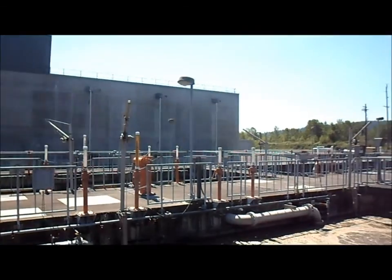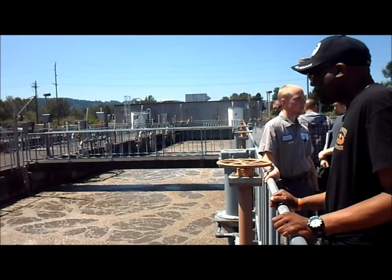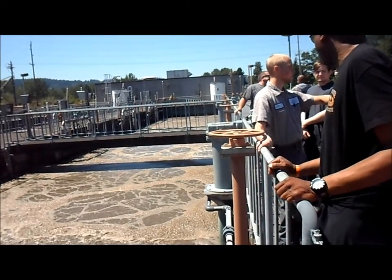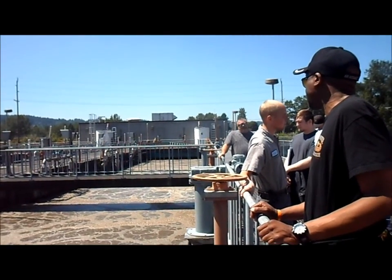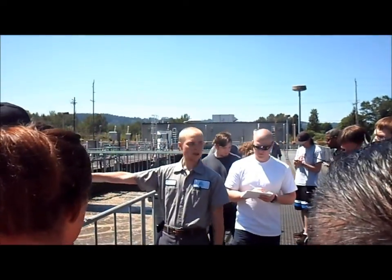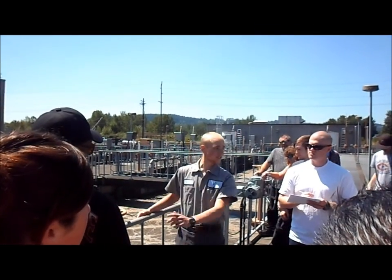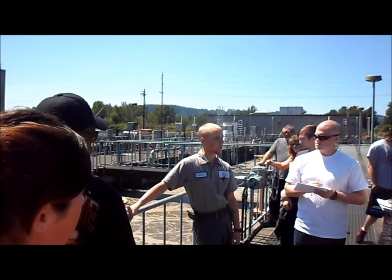Anoxic zones and then four zones of aerated. Contact stabilization is when we put the primary effluent down further, holding back solids in these zones. Right now we're close.